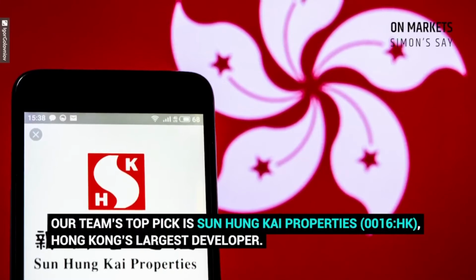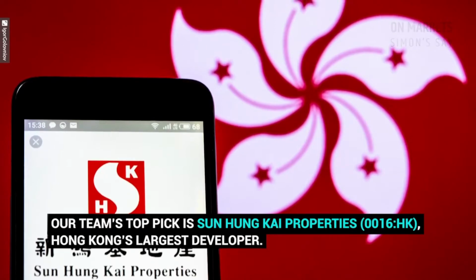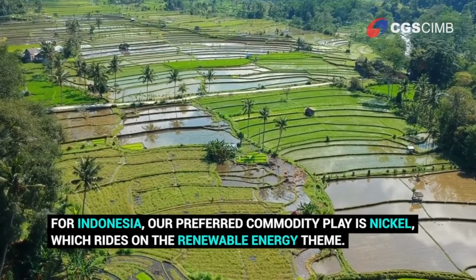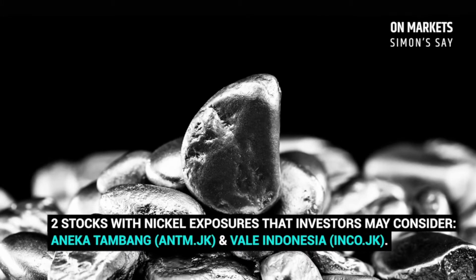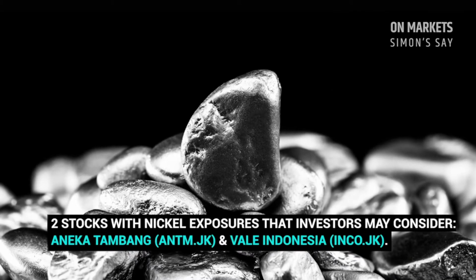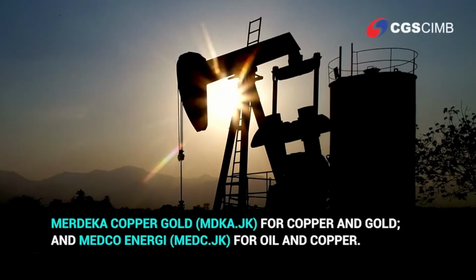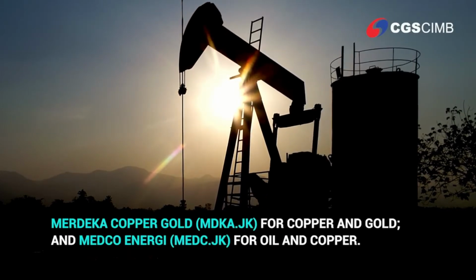Our team's top pick here is Sun Hung Kai Properties, Hong Kong's largest developer. For Indonesia, our preferred commodity play is nickel, which rides on the renewable energy theme. And the two stocks with nickel exposures that investors might consider are Aneka Tambang and Vale Indonesia. Other commodity plays that might gain ground on the commodity theme are Merdeka Copper Gold for copper and gold, and Medco Energy for oil and copper.